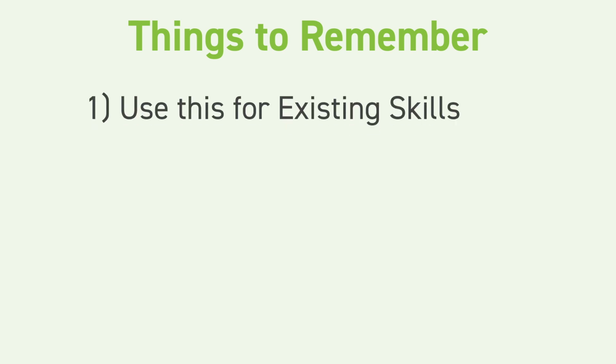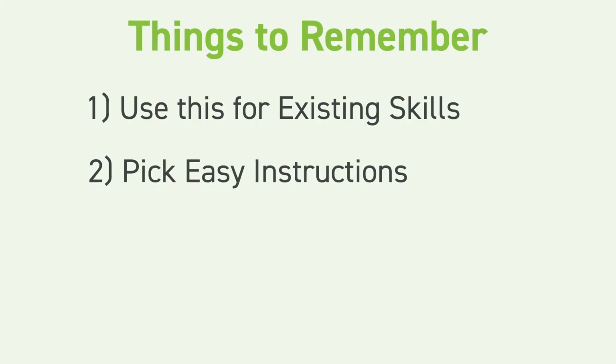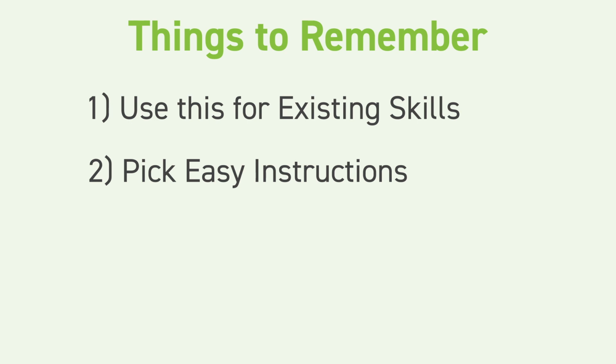So here's some important things to remember. Number one, use this for existing skills. Only use this to target skills your child can already do. This is something that will help you motivate your child to do something, but you wouldn't use this to teach them a brand new skill. Two, pick easy instructions. You want to pick very easy and hopefully even preferred instructions to lead up to the target behavior. Three, be quick.